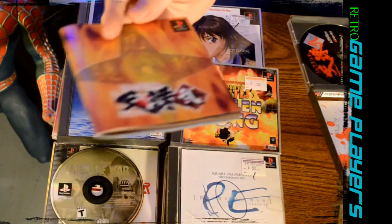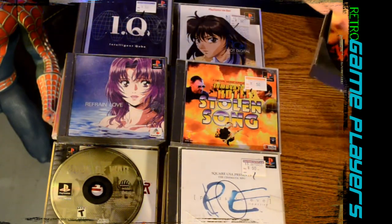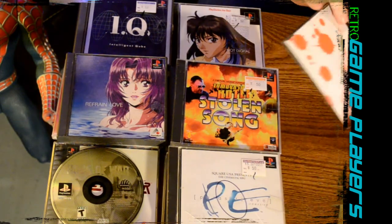Tenchu 2. So that's pretty cool. Most of that's in Japanese, but I'm able to figure that one out. Got a book. Really thick book, man. These books are huge. It's like a library. That's kind of a cool cover insert there. Some crazy one. Yaku Yujo Dengi.